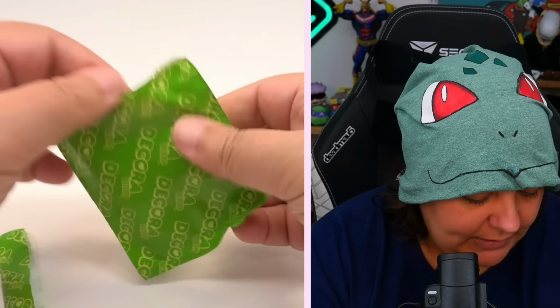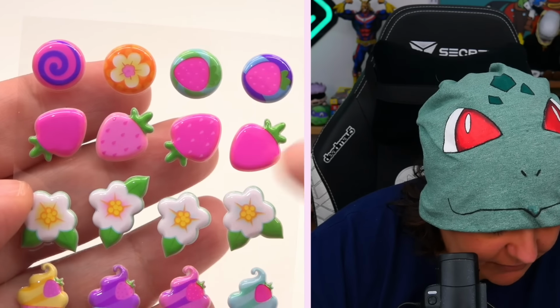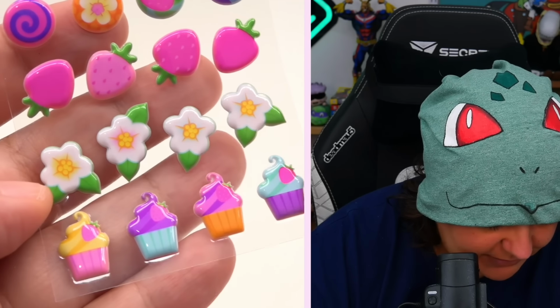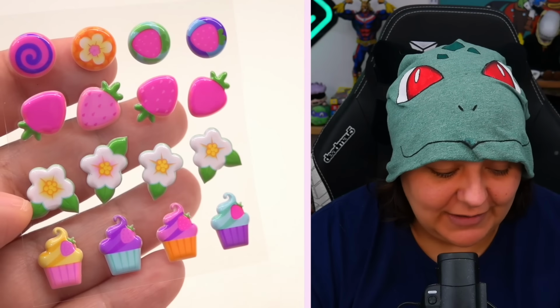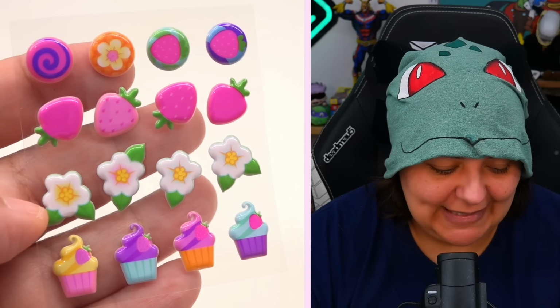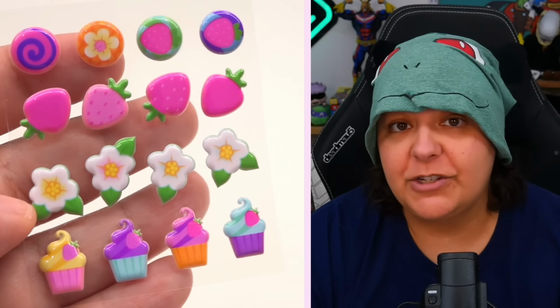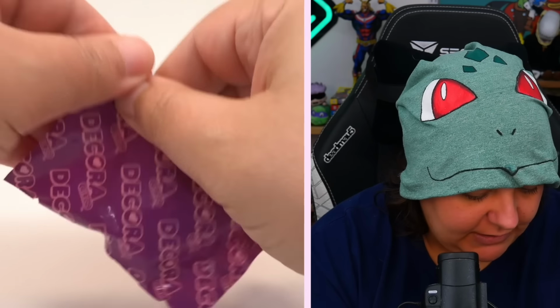And here we have our puffy stickers. So again, we have different kinds of strawberries and flowers. I'm guessing these are going to be vanilla, and then different kinds of cupcakes. They're really pushing on that strawberry theme, but we could have seen some strawberry cakes perhaps. We do have cupcakes, but I think the variation could have been really cool, like strawberry shortcake, for example. And this one's pretty chunky.